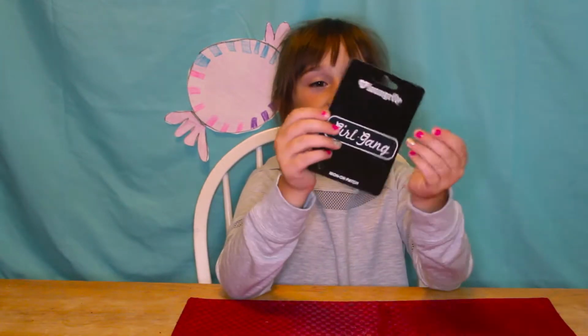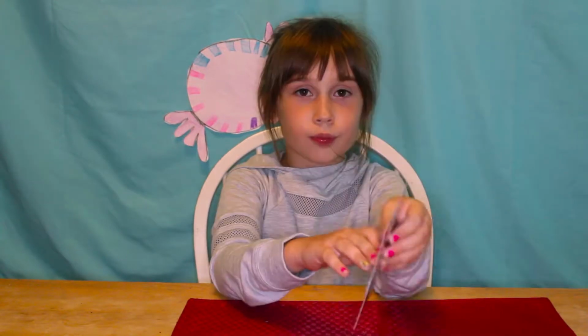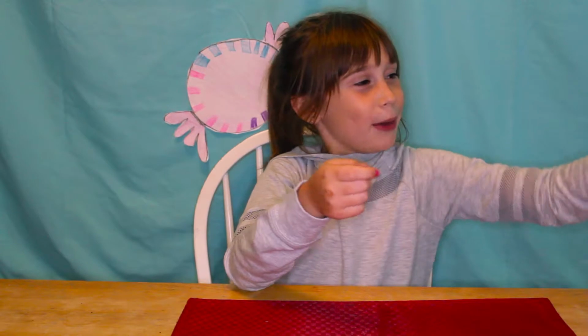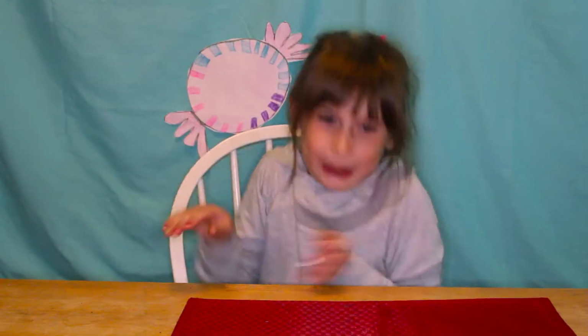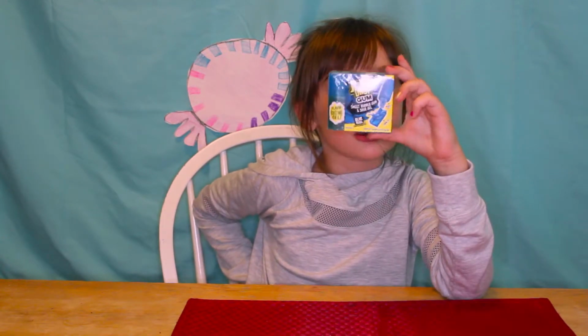This is a patch, it's not candy. It says Girl Gang on it. Ooh, it fly like a bird. This, I'm very excited about this.